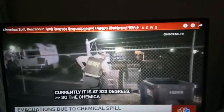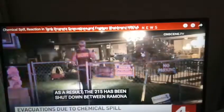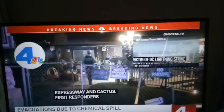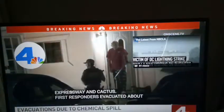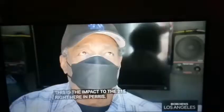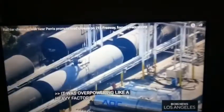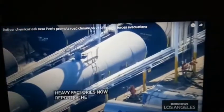It has the potential to explode, and as a result, the 215 has been shut down between Ramona Expressway and Cactus. First responders evacuated about 170 homes located in a half-mile radius around the leak as a precaution. There is an emergency shelter set up at Pinacate, Perris, where about 170 homes have been evacuated after a hazardous chemical spill from a rail car.